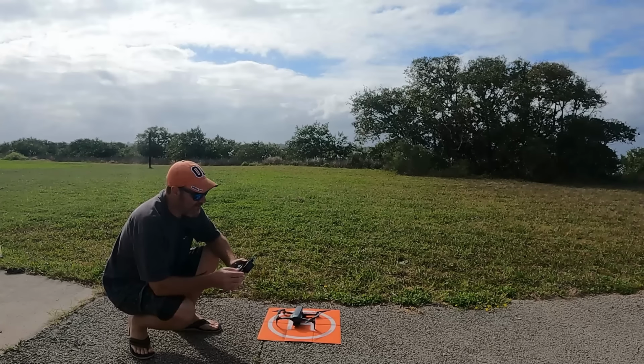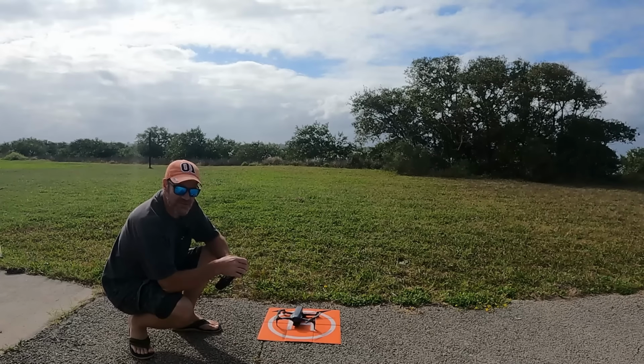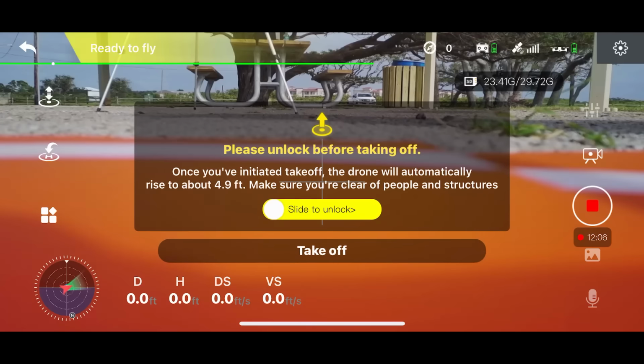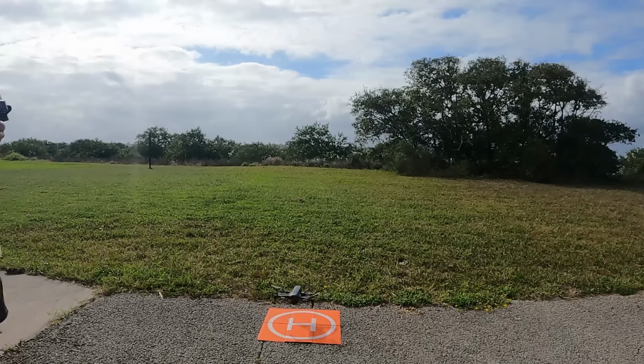All right, so we're back over here at Harvey. I'm going to get him auto launched because we're going to do another return to home test and see how close he can get when it's auto launch. So let's hit that button there and slide it to the right. Step away and hit takeoff. Man, he takes off immediately, doesn't he?